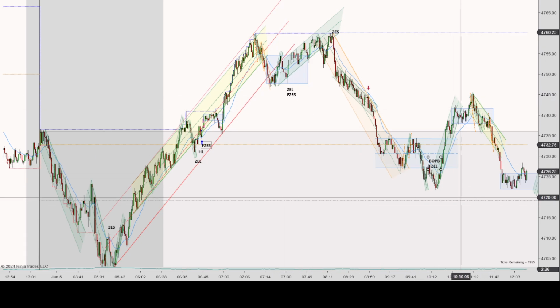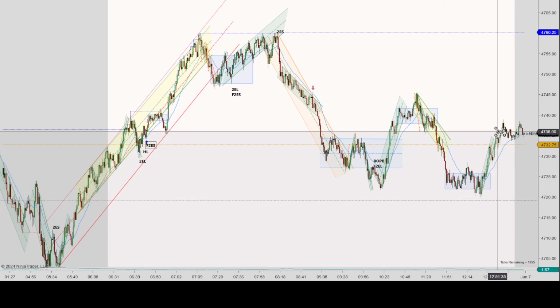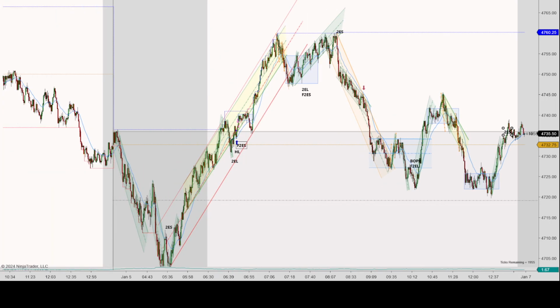This one, I don't think was anything there. This one might have been a trade if it was a different time of day. So that's how I saw the trades today. Hopefully that was helpful.